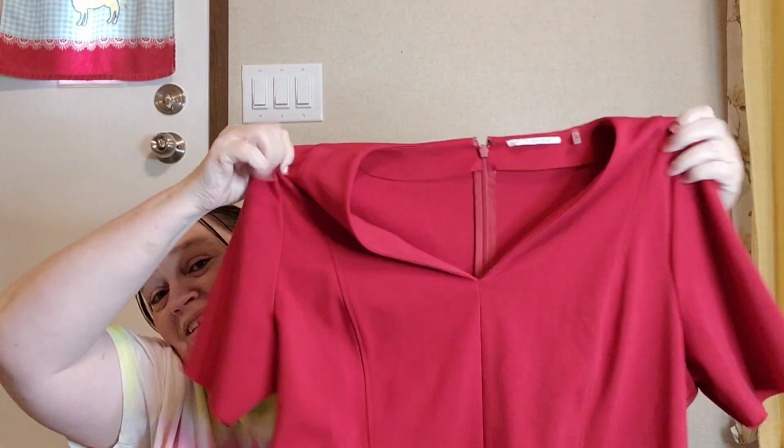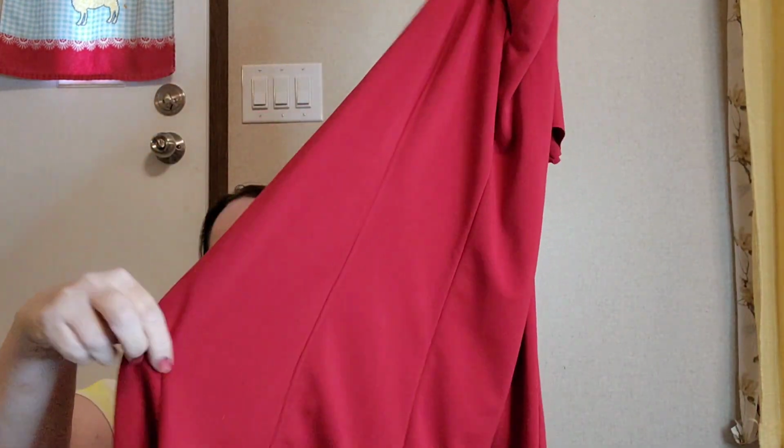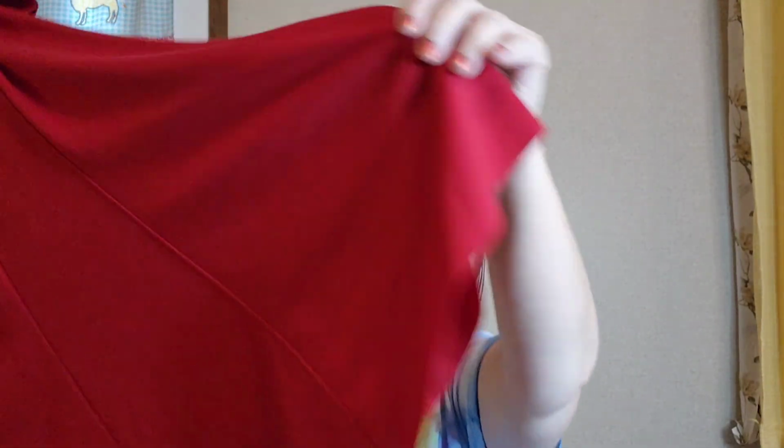Anyway, this dress is so cute. It's red, and then it flares at the bottom. So it's just really pretty. This is kind of the type of dress my husband would tell me to twirl in. But it does have a zip, so it zips. And let me see if there was material content.